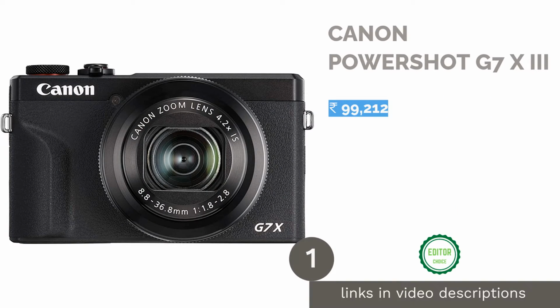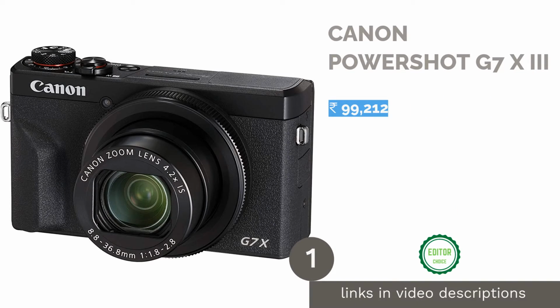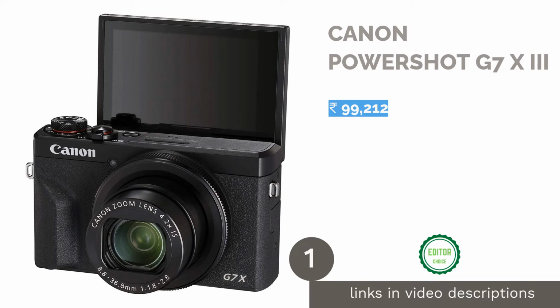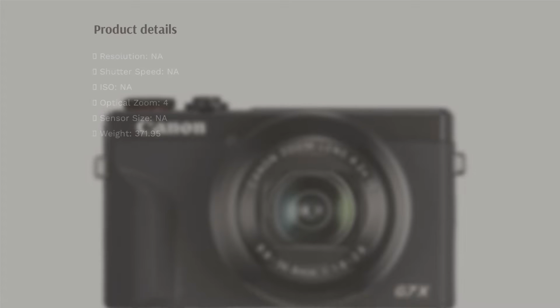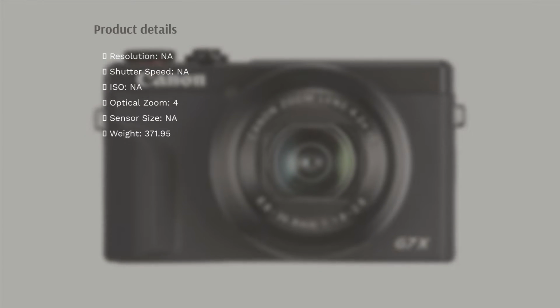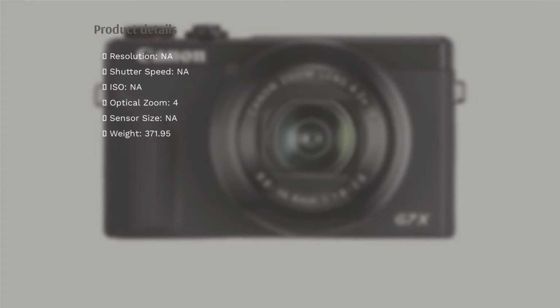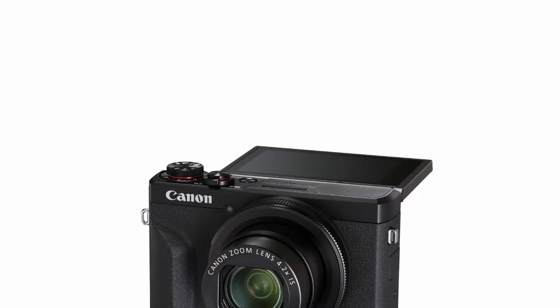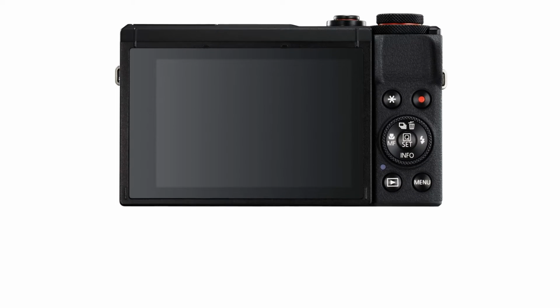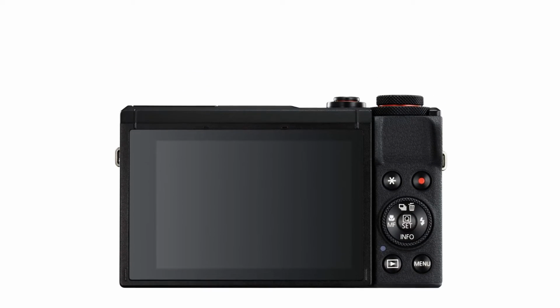The first product on our list is the Canon PowerShot G7 X Mark III. The Canon PowerShot G7 X Mark III comes with a 20.1 megapixel 1-inch CMOS sensor. The camera is well equipped with optical image stabilization of the lens shift type and can shoot in 14-bit color depth, which means that you can capture a lot of color data in your photos. The camera can shoot in JPEG and RAW and can zoom up to 4.2 times optically.